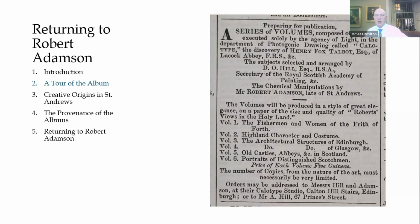The first is the language that Hill used to describe himself and Adamson. Hill here describes himself as the Secretary of the Royal Scottish Academy, above all, and as the man who will select and arrange the subjects. How does that strike you? It may suggest a creative selection, a creative involvement, or it may feel just editorial.